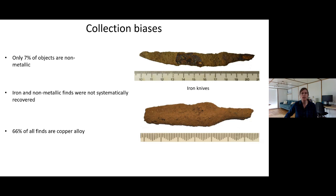66% of all finds recovered are copper alloy. This in turn has led to a bias towards female dress accessories. Distinctive iron masculine objects such as shield studs, weapons and sword fittings, and whole categories of objects such as tools, which would have been made of iron, make up only a small proportion of the Rendlesham collection. As any metal detector users in the audience will also know, finds retrieval is affected by ground conditions and the composition, size and shape of the objects.